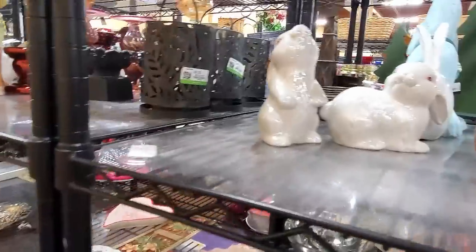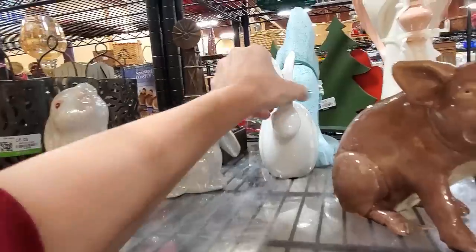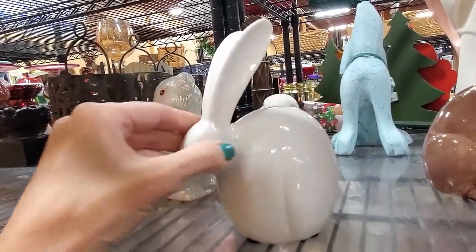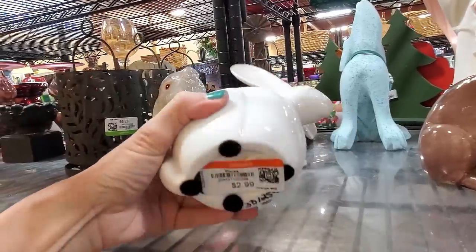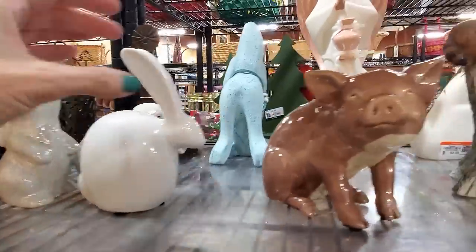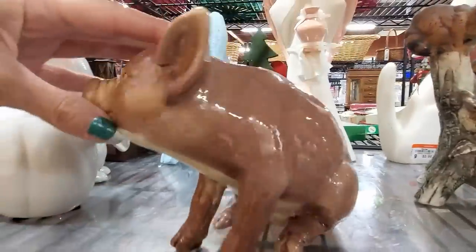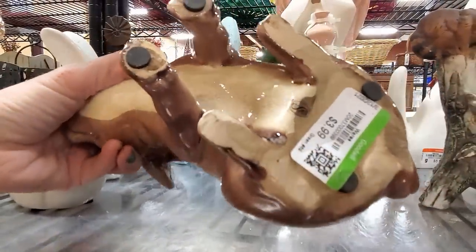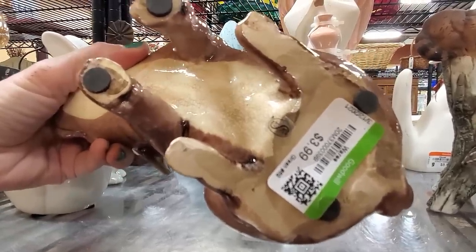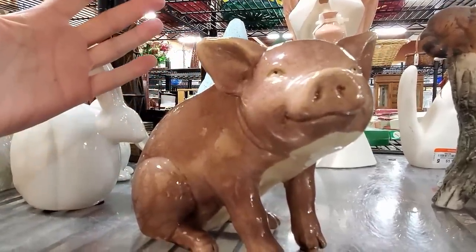Let's see, is that all of it? Oh, these guys aren't doing a whole lot for me, but I do like this bunny. And then we're just about done with getting stuff for Easter selling. So I'll probably pass on him. What do you guys think about the pig? He's pretty cute. He is marked. I can't read what it says right off the bat. I see an S. But for $3.99, he's like a no-brainer for me.